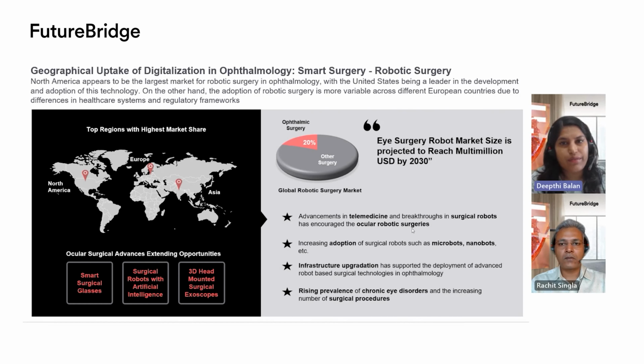And if we compare ophthalmic surgery with other surgeries, we have seen that 20% of ophthalmic surgery is devoted to the robotic surgery market. And this market is seen to be growing year on year, and it's going to reach almost multi-million US dollars by 2030. Now, what are the reasons that this market is growing?